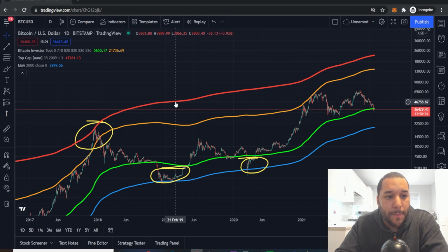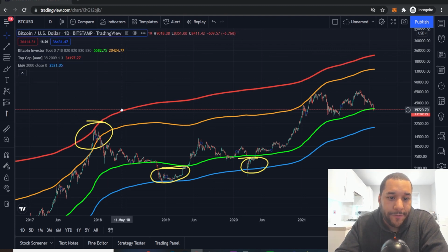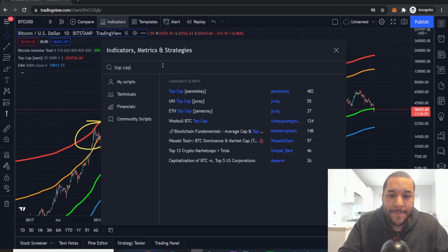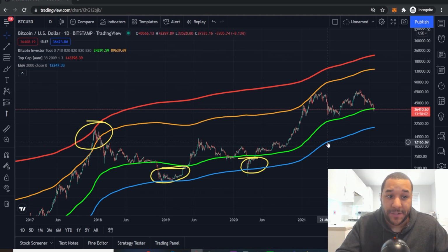The top one is called the top cap. Okay, this one here, I'm going to turn it on and off. See it? The top cap, that marks the top of Bitcoin, okay? And that's been quite accurate before. So when you come into indicators, you type in top cap, and then you'll see it here, that one here, top cap, okay?